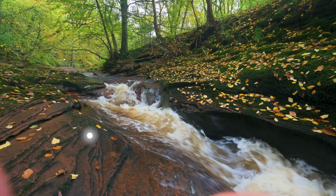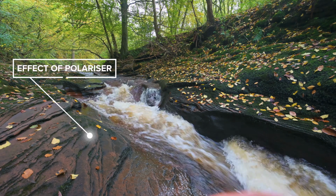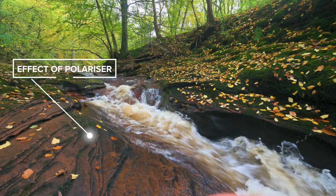You can see here in the camera the effect that the polarizer is having on these leaves that have fallen. Coming into peak autumn colour now, so you really want to bring that out and the contrast in this dark wet rock. So I'll put this on the screen, let me know what you think, and hopefully this salvages a bit of a duff walk.